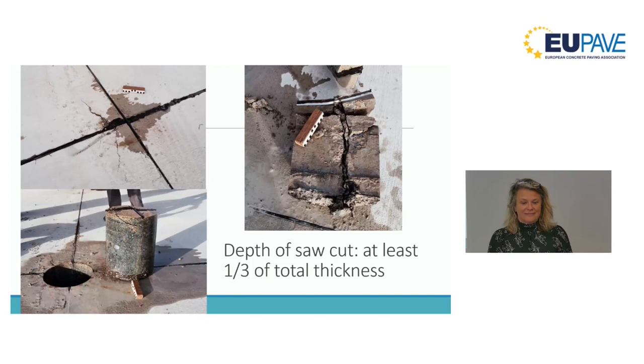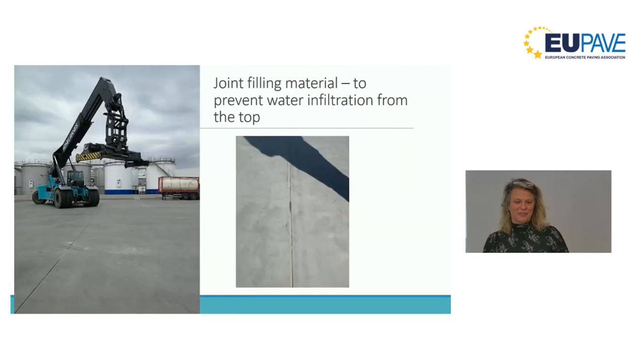So when you have a saw cut, make it deep enough that you're sure your joint will work. Joint filling material is also a question. It needs to resist whatever comes over the pavement. I think you always need it. If you don't have it, you need a very permeable base layer to be sure all the water will go away. In this case, it was a very particular problem.